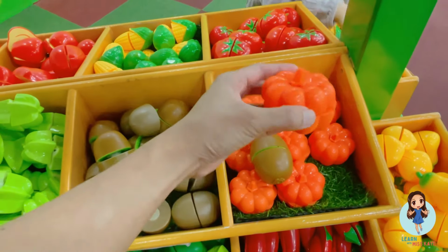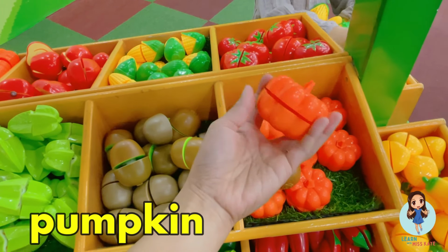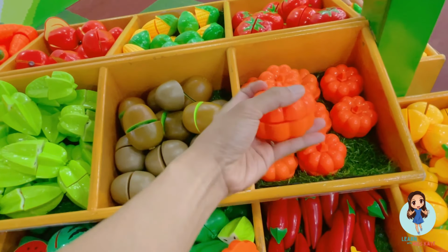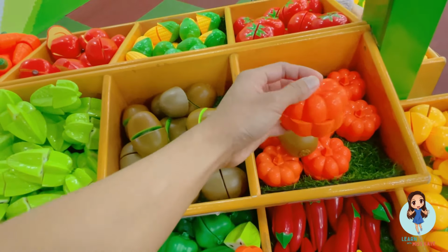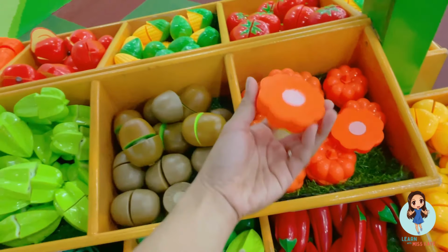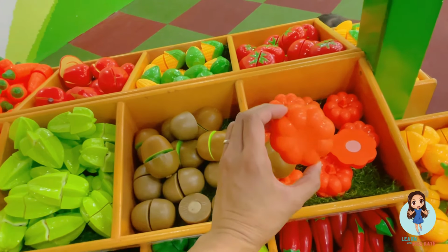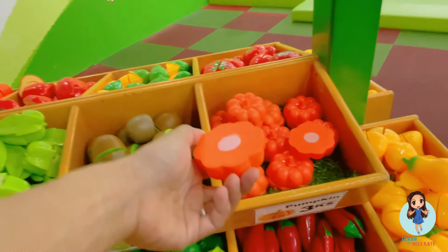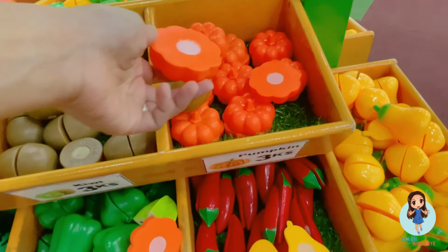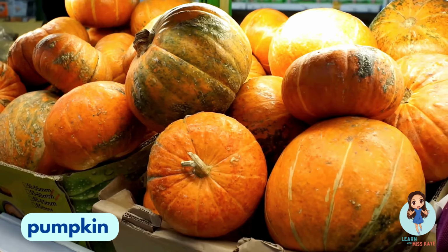Let's get into the spirit of fall with some pumpkin. This is a pumpkin. Pumpkins are loaded with vitamins and minerals, and they are so versatile. You can roast them, puree them, or even carve them into jack-o'-lanterns. Pumpkins are a type of squash. This is a pumpkin.